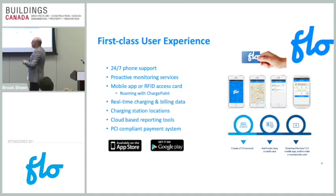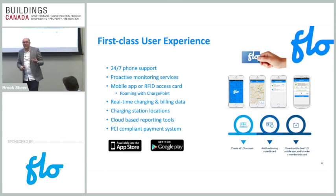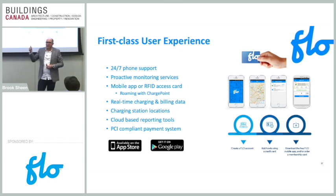We have a roaming agreement with ChargePoint. So ChargePoint is our closest competitor. They're the largest network operator in North America. We're number two in North America. They own the US market, we own the Canada market. But to make it simple again for the EV driver, if I have a ChargePoint app, I can activate a Flow station. If I have a Flow app, I can activate a ChargePoint station. So just making it simpler from the overall architecture.